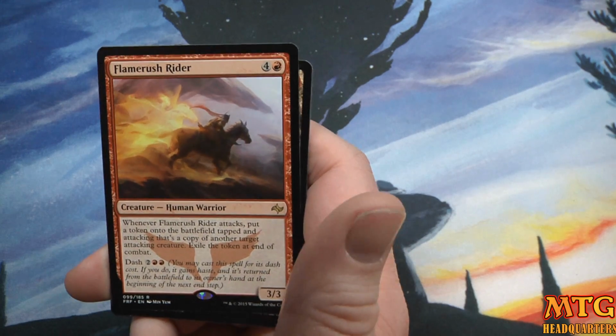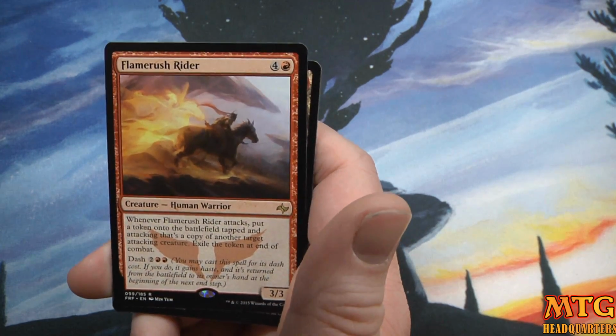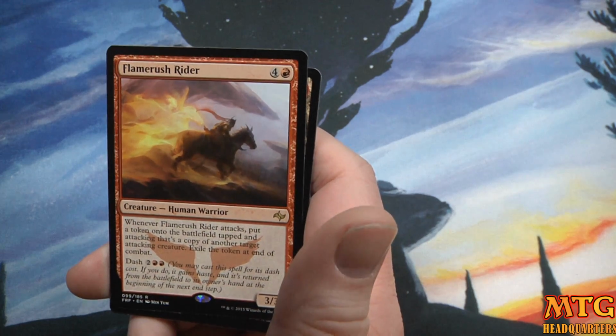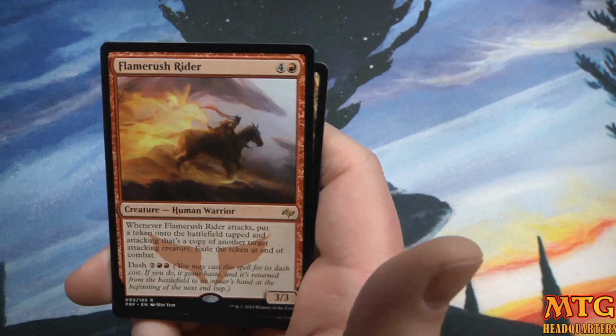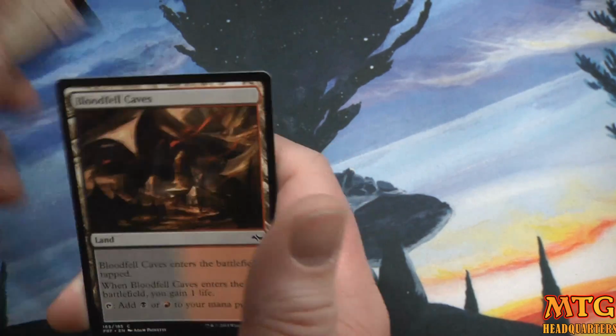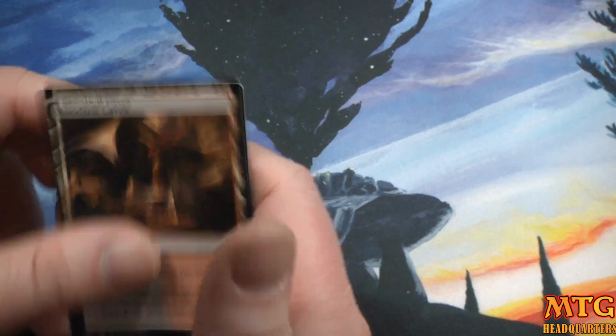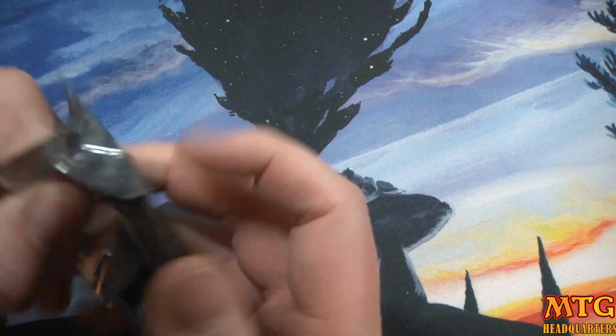Wingmate... 5 mana for a 3/3. Whenever it attacks, put a token onto the battlefield tapped and attacking that's a copy of another target creature. So you get all the enter-the-battlefield stuff. And it's just an absolute Mardu bomb. It's even good in any tempo build. This Flamerush Rider is just good all around in Draft. Anyway, I don't know if it gets further than that. I just don't know yet.